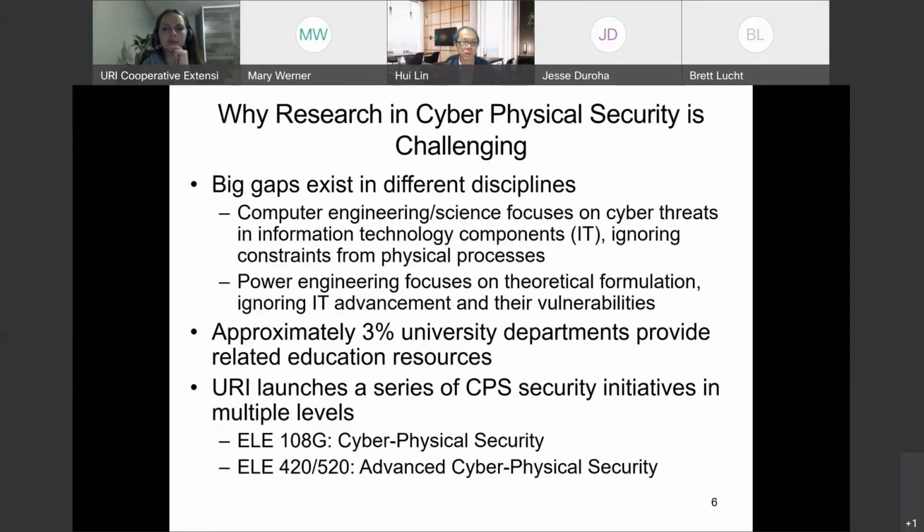And also, according to my own investigation, I used the US ranking of the top 100 universities in the US, and investigated both the electrical engineering and computer science departments. I find that only 3% of those departments provide related education resources for the next generation engineering workforce. Fortunately, URI has launched several series of cybersecurity courses at multiple levels. I'm also comparatively new to URI, and if I didn't include another department, I'll be happy to include it in my future talk.